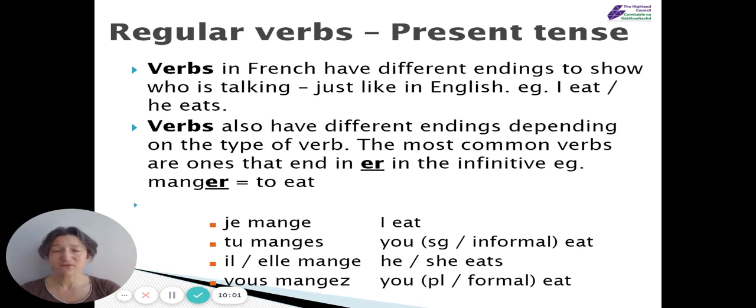So I've already briefly mentioned verbs, and the way that they end is different, like in that question, are you, all of you, what are you eating? And what are you, one person, eating? So verbs have different endings, just like they do in English, depending on who is speaking. It's just that in English, it's not as obvious as it is in French, and it's not as complicated.